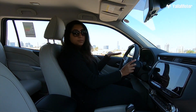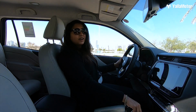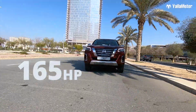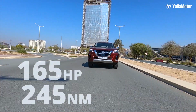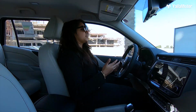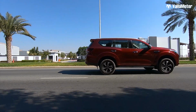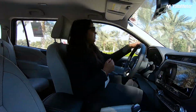Other than that, numbers on the car, it does have a 7-speed auto. It churns out 165 horsepower, 245 Newton meters of torque. This is what it sounds like. So you really need to push the car for it to gain up on that speed. That's what I feel. I would have been very happy had the engine been a wee bit better.